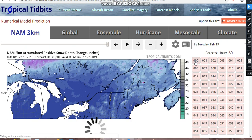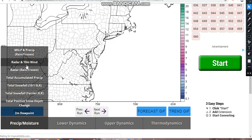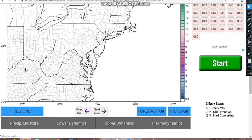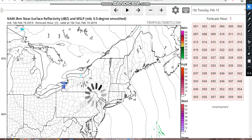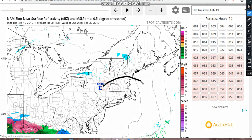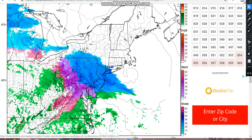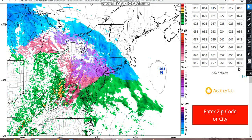Now, as far as the NAM 3km model goes, this model is a little bit higher resolution than the NAM 12km. I think they both provide excellent radar, and as we can see, this high pressure at first will keep the precipitation to the south, but as the storm advances from the south and west, the high pressure is going to get kicked out of the region. You can see here comes that snow, and again, closer to the area of ice, there's your heavier snow. I cannot stress this enough: please be very careful out on the roadways.